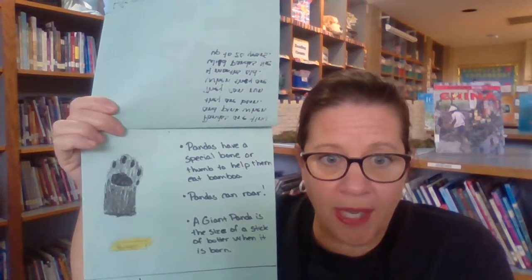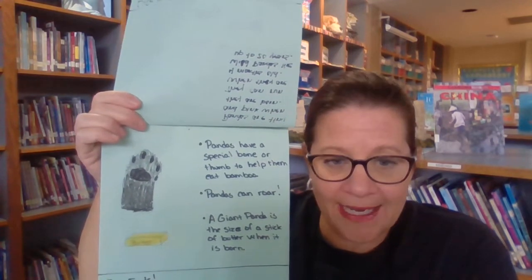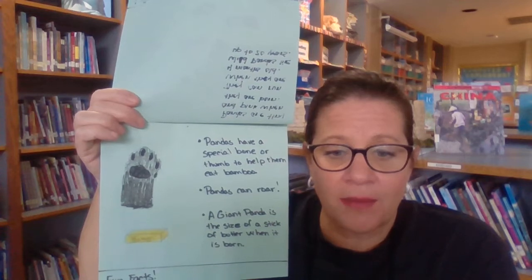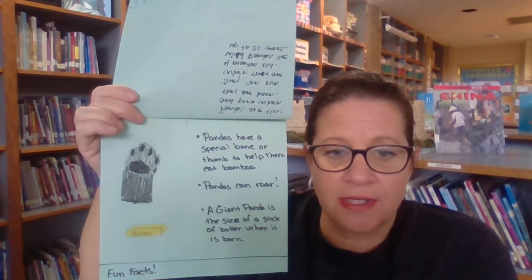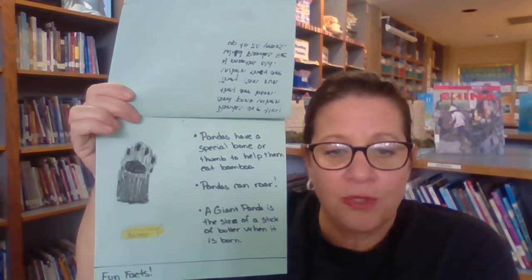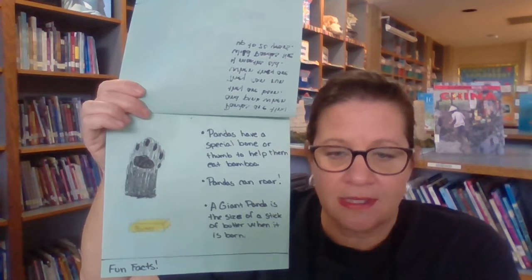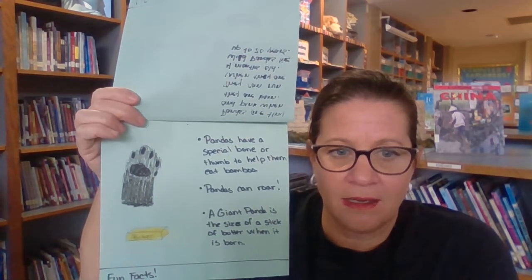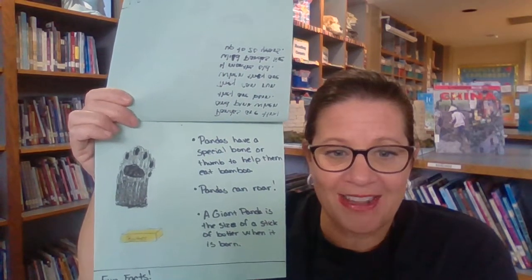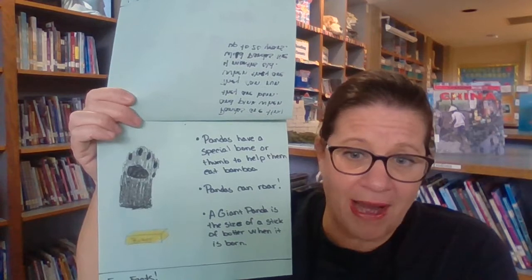Pandas also can roar. Panda bears are typically very, very quiet animals, but they can growl and roar. And I bet on the website that you've chosen, there is probably a video of your animal. You can click on it and watch it and listen to it. But I was pretty surprised when I found out that panda bears can actually roar, and it sounds like a growl.